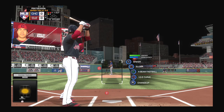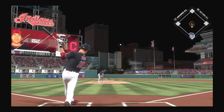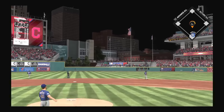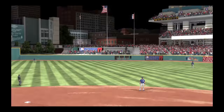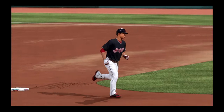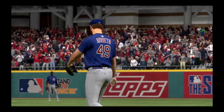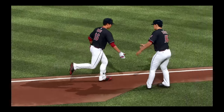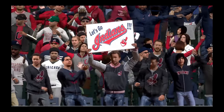That's the third slider in a row, and I'm going to tell you what, I think he'll probably throw four and maybe five if he needs it. Swing and a drive to right. There it goes. And this ball is gone. No chance to make a play on that one. Solo shot to right center, his third home run of this series as the Tribe move out in front 1-0.